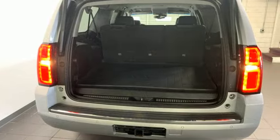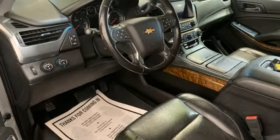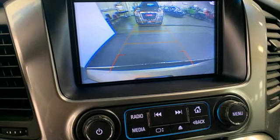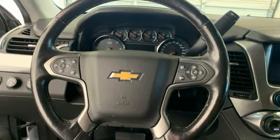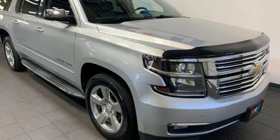Automatic transmission, heated and ventilated leather bucket seats, integrated navigation system with voice activation, auto-dimming rear view mirror, dual zone climate control, Wi-Fi hotspot, streaming audio, hands-free liftgate, memory exterior door mirror settings, and V8 engine.